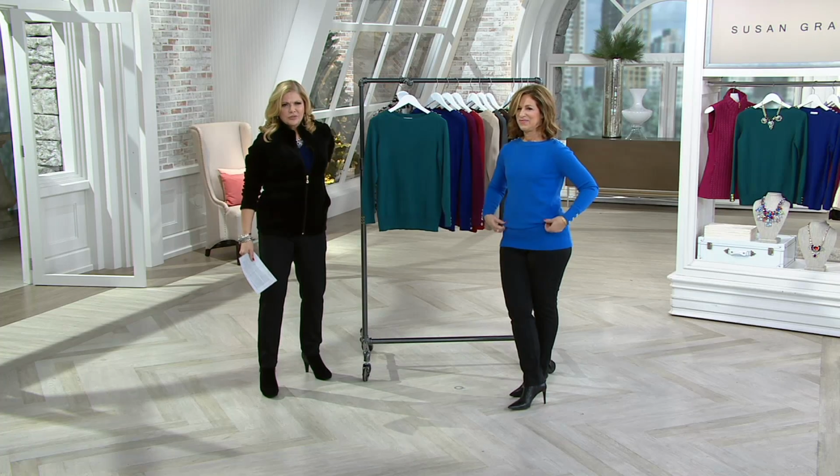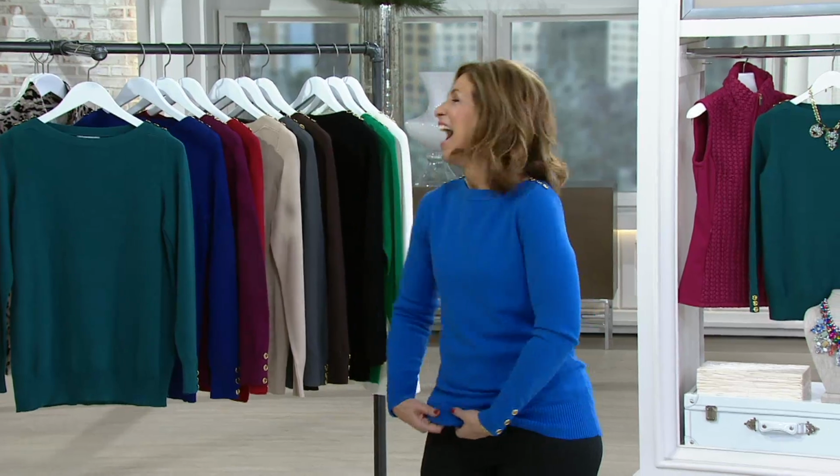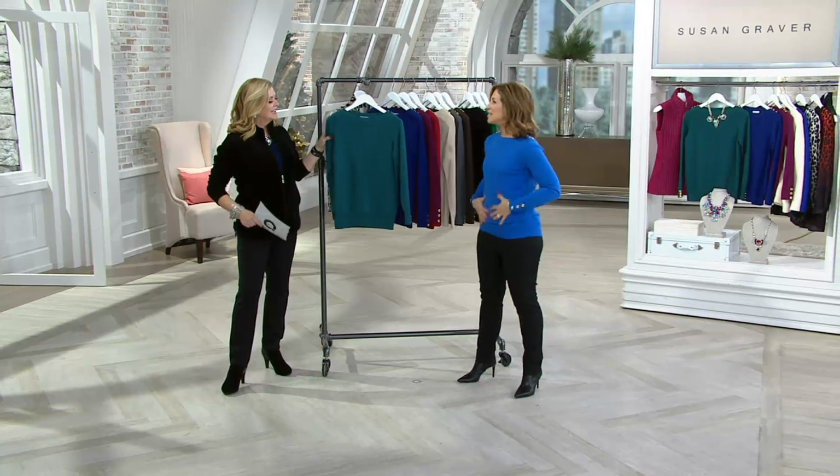I'm trying to tuck something in here, and not very elegantly, am I? We're trying to get changed. We're tucking, we're pulling, we're fluffing. I have a tank under this, so I'm constantly pulling on it, and sometimes the tank hangs out.